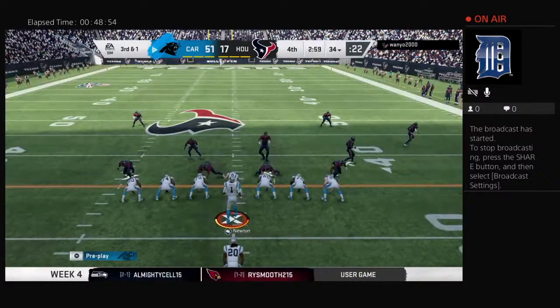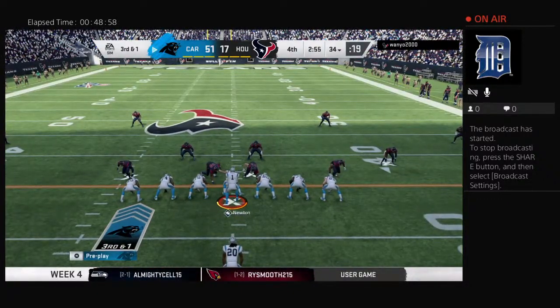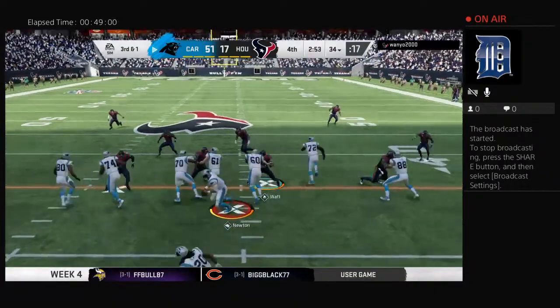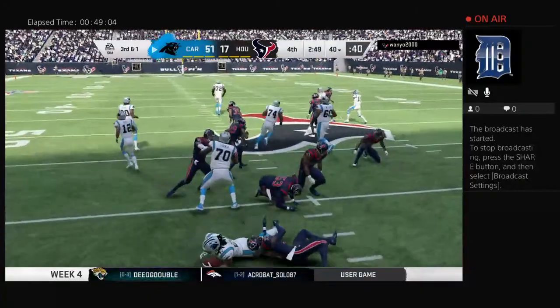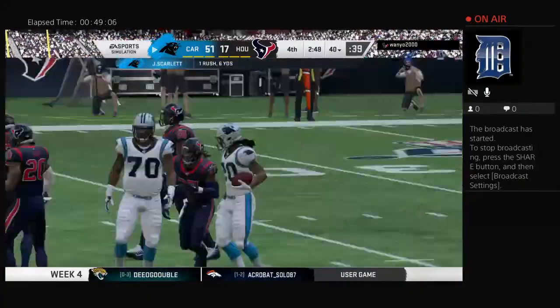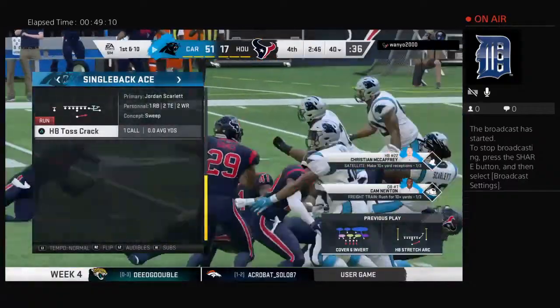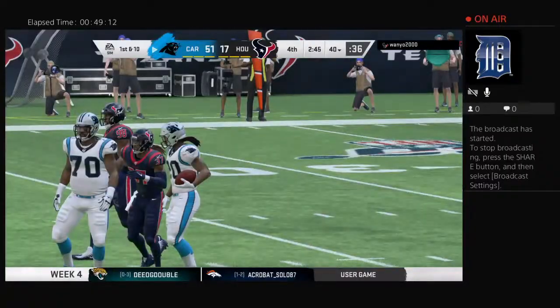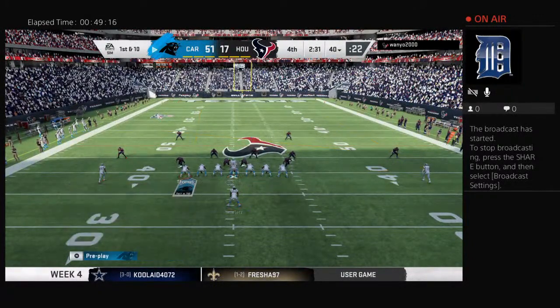The Texans here on 3rd down, putting an extra defender in the secondary. They'll run it with Scarlett. And he will have a 1st down here at about the 40. Able to get what they need to keep the drive going with a 6-yard pickup on 3rd down. Hey, 4 down.